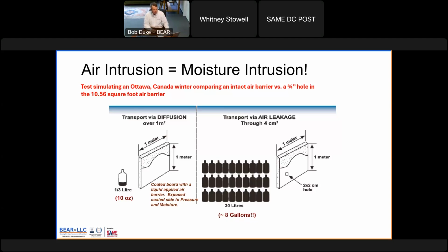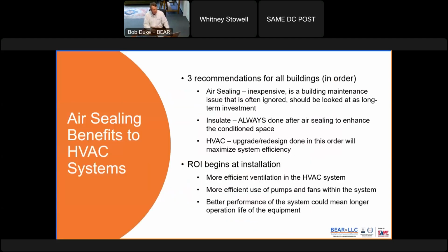Next slide, please, Whitney. So what are the recommendations when you do an assessment and now you're trying to approach your building envelope in your existing building? Number 1, air sealing. It's inexpensive. It's a building maintenance issue that unfortunately many times goes ignored, but it's truly worth the investment. After air sealing, you insulate. Do we have an opportunity? Do we have the space, and do we have the budget to bolster the thermal condition of our wall?